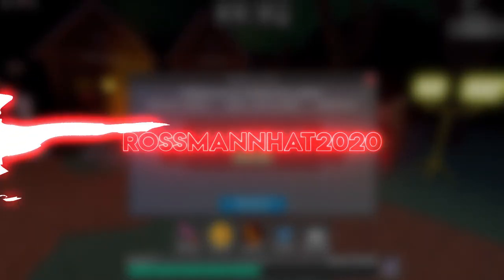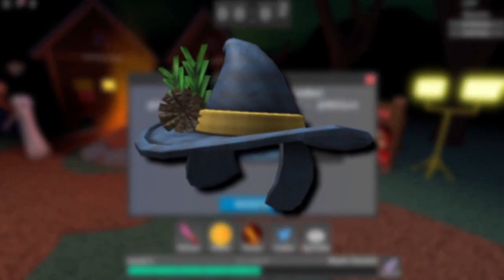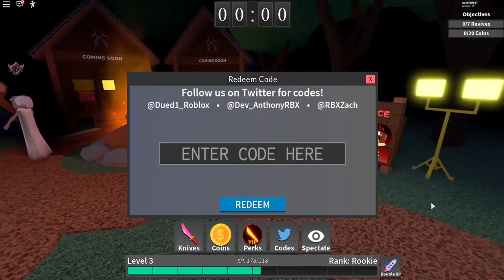Number 7, Rossman Hat 2020. This code will help you redeem the Chilly Winter Wizard Hat, which is a hat published onto the Roblox avatar shop on November 16, 2020.